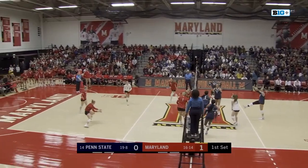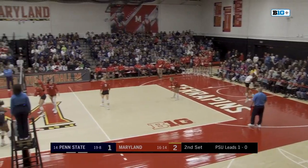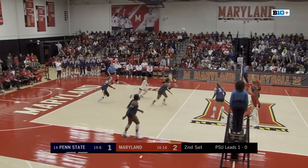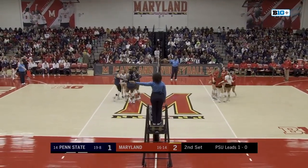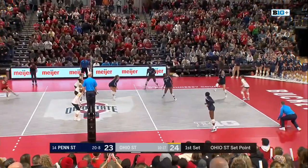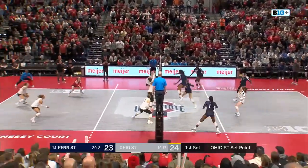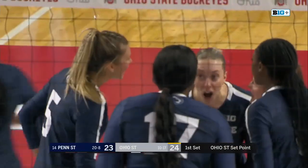Pedraza will set it, and this time Taylor Trammell. Gunter, the transfer from Mississippi State, will serve it. And right in the middle, Taylor Trammell. Serving for set 1, Sarah Sue Morbitzer. Through the middle, Trammell tying things at 24.